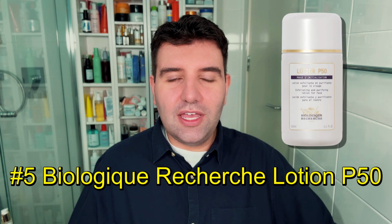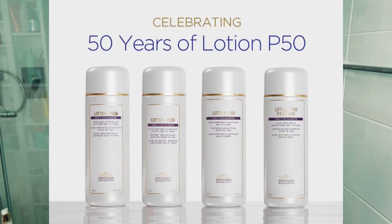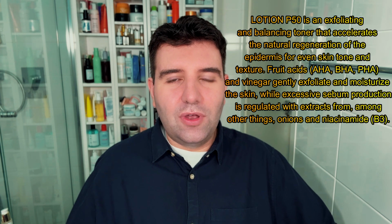Number 5 is Biologique Recherche Lotion P50, and P50 also comes in several versions. I'm pretty sure P50W had the most votes, and that tends to be the version that BR suggests most people start on. I like the regular Lotion P50, and it's just the most truly balancing, revitalizing product I've ever used.